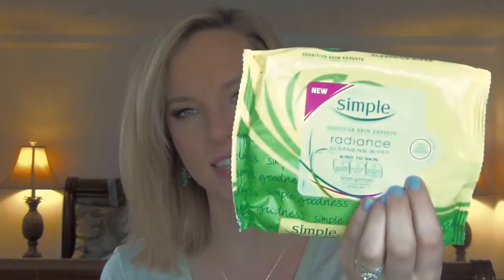So speaking of worst I've tried, these are the Simple Sensitive Skin Expert Radiance Cleansing wipes. They look like this. There's still a couple in there, and I'm not even using them because I feel like they just didn't pull off makeup. They weren't good at removing makeup. I had them in my makeup drawer for a while to wipe swatches off my hands, and even for that it didn't work. So these just didn't work for me.